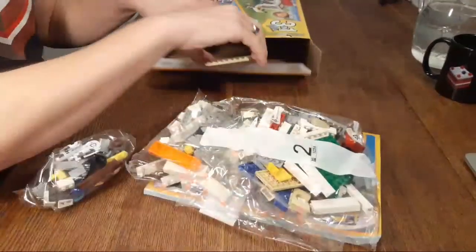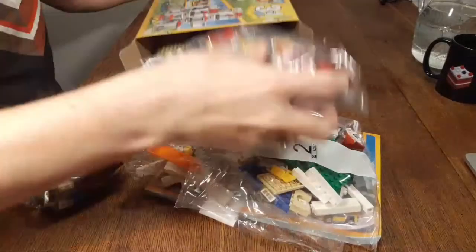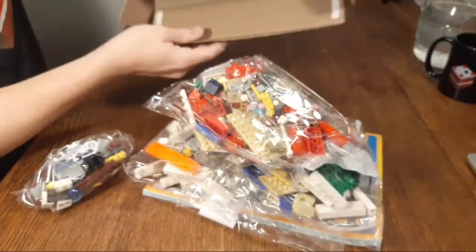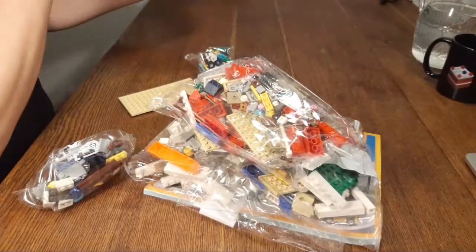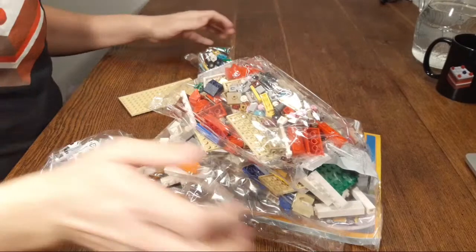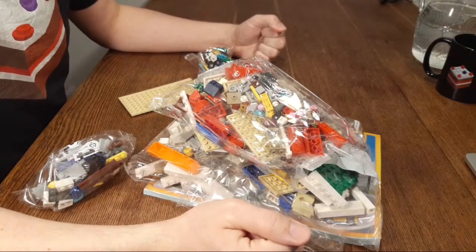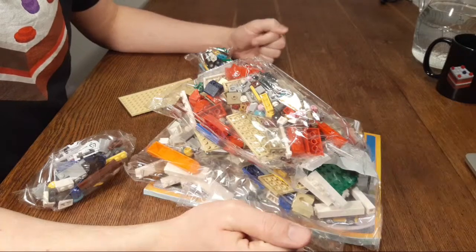Here we go. Here we go. There's more stuff. A lot of stuff. No more stuff in here. I remember that build, I think. Nice sets. I've not had this one either.